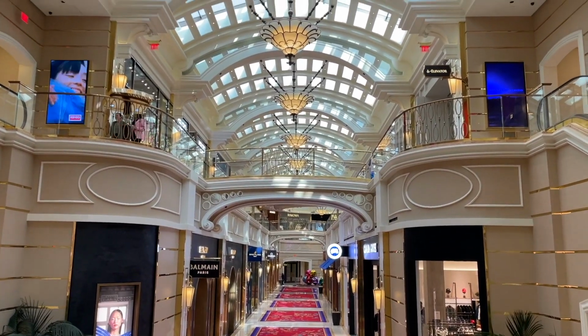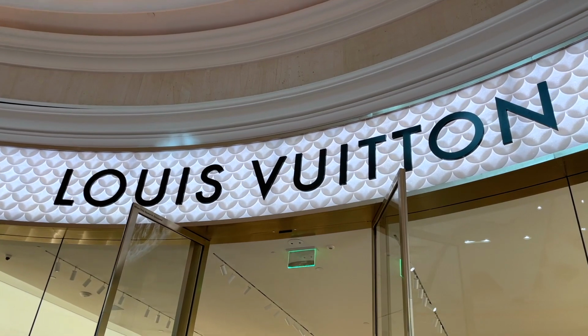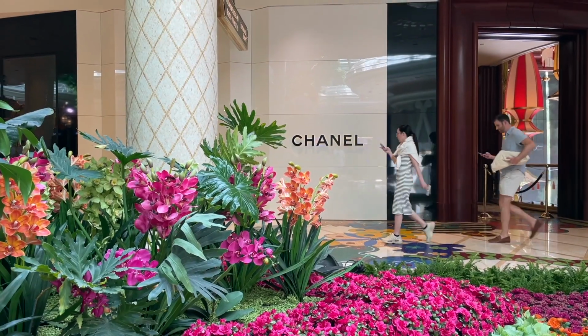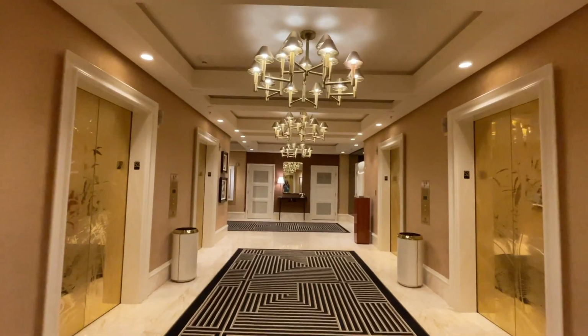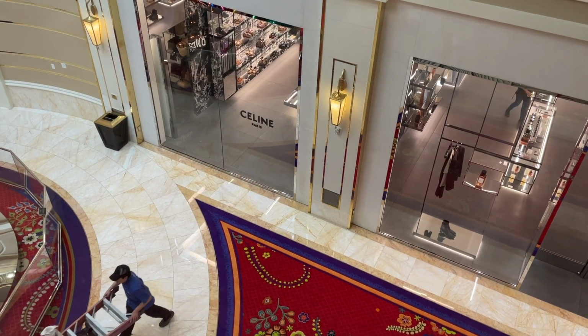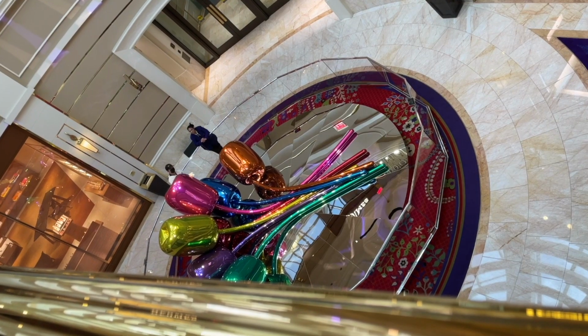There are halls upon halls of designer boutiques offering luxurious apparel, accessories, jewelry and watches, a very far cry from our usual second-hand vintage shopping. And in amongst all this, there's even a Soul Cycle here. Again, everything was very, very clean. We noticed, in fact, the staff were constantly cleaning and fixing things all around the place. This guy was even dusting this.